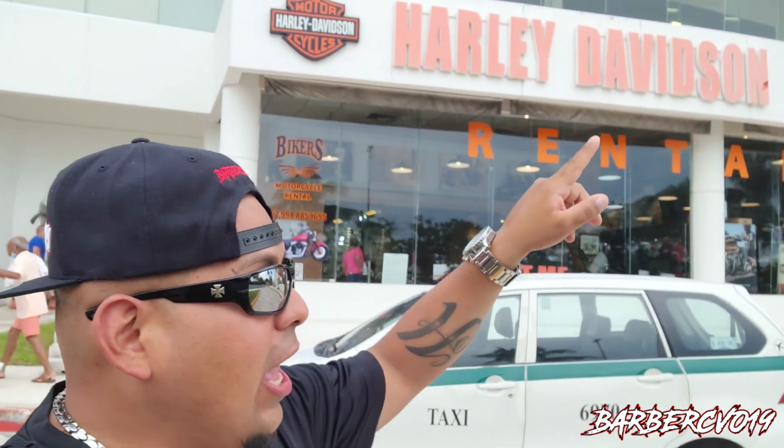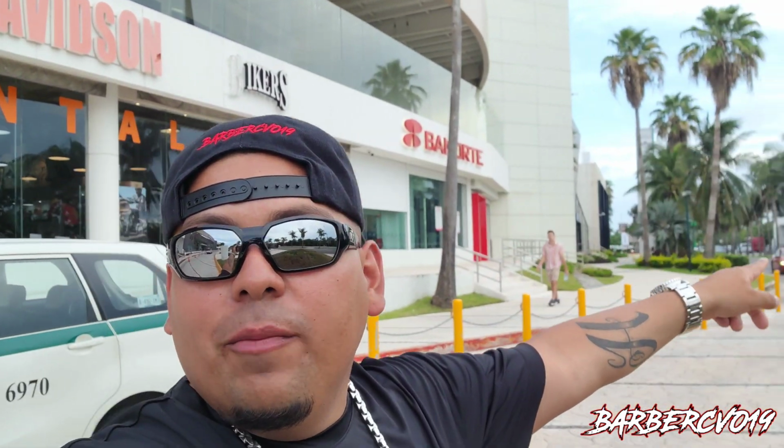We are here in Cancun, Mexico, and I found the Harley Davidson right on the strip of Cancun. I'm on vacation right now with my wife's family. We decided to come for a little trip here, and it's a phenomenal place to be. I've been to Cancun a bunch of times, but we happen to be here at the Harley Davidson in Cancun, Mexico. So we're about to go in and check it out, see what they got, maybe buy a t-shirt or something. Let's check it out.